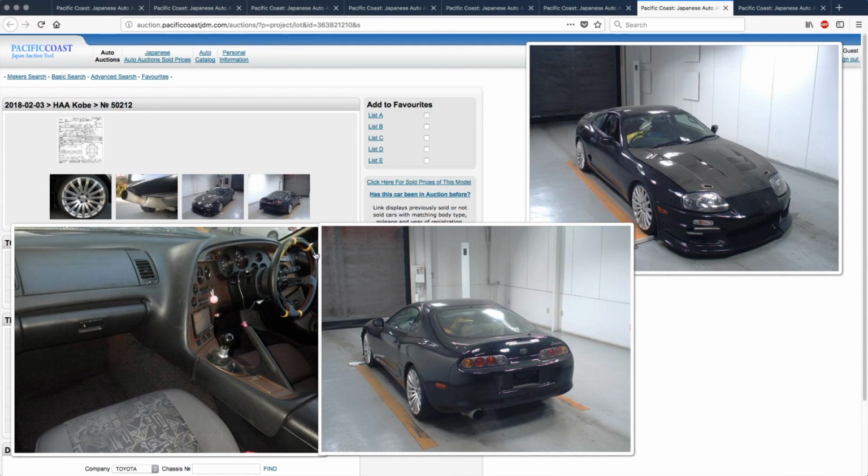The Supra, look at this, has the yellow tape marks in 4 places. I don't know why you would want that. Strange.